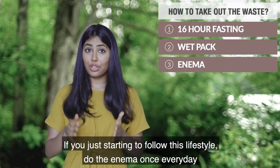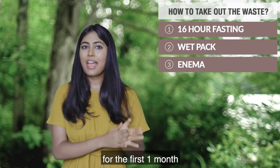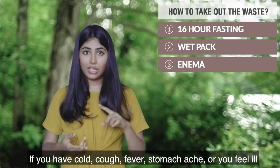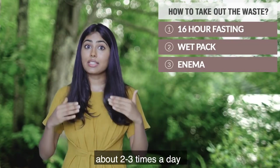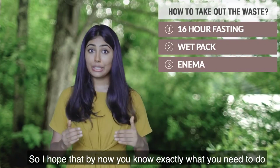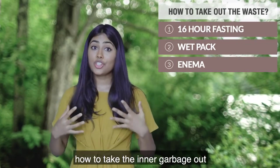If you're starting to follow the IU lifestyle, do the enema once every day for the first 1 month. After that, do it only 2 to 3 times a week. If you have a cold, cough, fever, stomachache, or you feel ill, do it even more frequently, about 2 to 3 times a day. So I hope that by now you know exactly what you need to do to clean your body internally, how to take the inner garbage out.